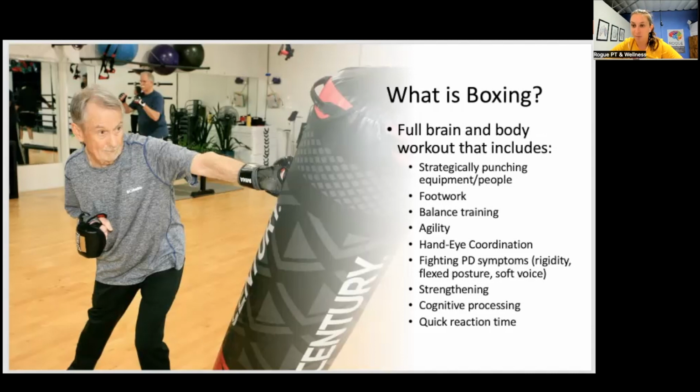So if you're one of those people starting to do boxing classes and you're finding that your heart rate's not getting high enough, but you still feel like you get a good workout, in that case, I would also add or supplement an additional aerobic class or aerobic exercise dedicated time where you're purely getting your heart rate up, because that's also important.